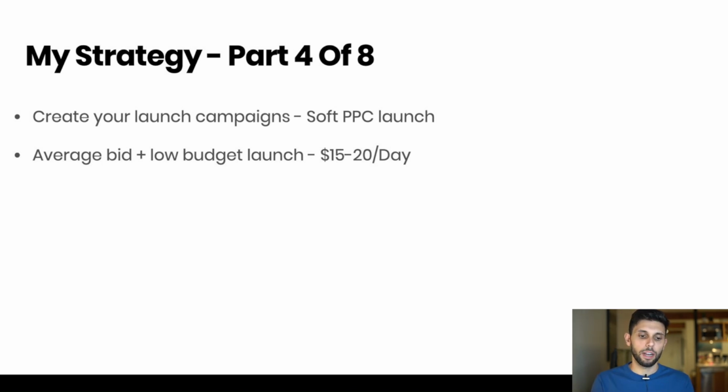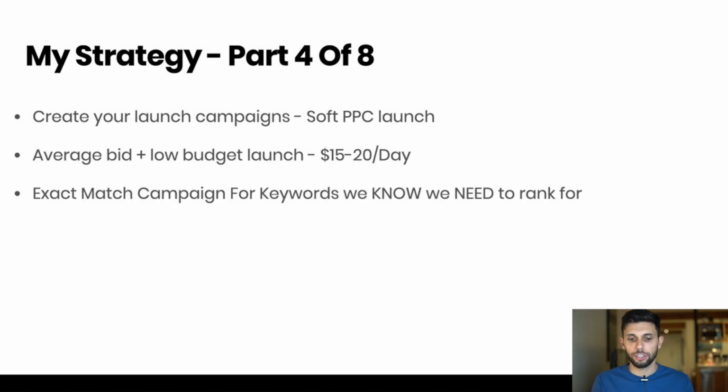So the first thing you want to set up is kind of around average bid plus maybe 5 or 10% for your campaign. You also want to do kind of a low budget launch, so about $15 to $20 a day for this one campaign. You want to do an exact match campaign for the keywords we already know we need to rank for, aka all the keywords that I just showed you guys, what we talked about and what we did in that Cerebro thing, those 45 keywords, those are the ones you're going to want to put into this campaign.